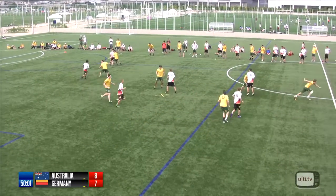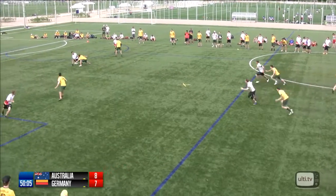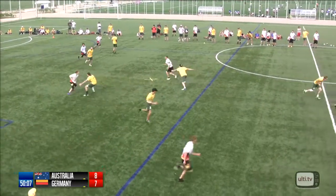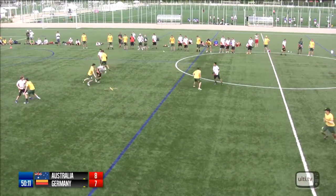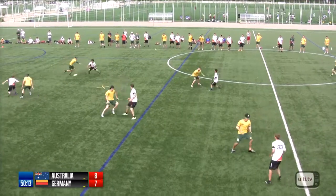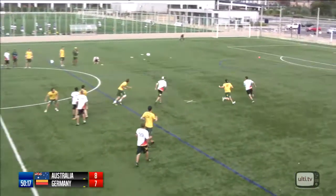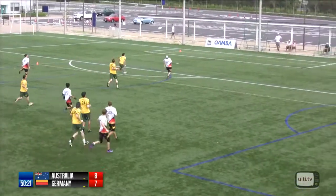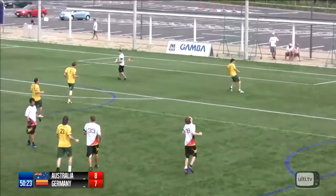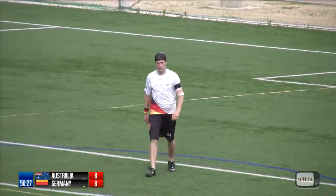42. 13 gets it again. He's had a lot of touches for these Germans. Gets it to 18. 18 winds up that backhand and pushes away. Jimmy Todd Hill with the disc, commanding disc space. Throws it through a tight hole there. 42 puts one up. He's got 19. Mack on the chase. Now it's put up. 24 takes it. Man on the chase, but that's a tie game, 8-all.